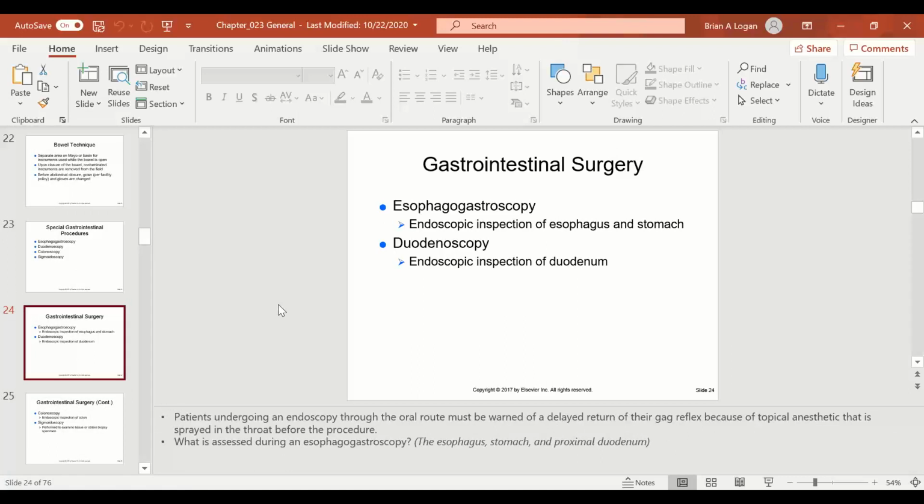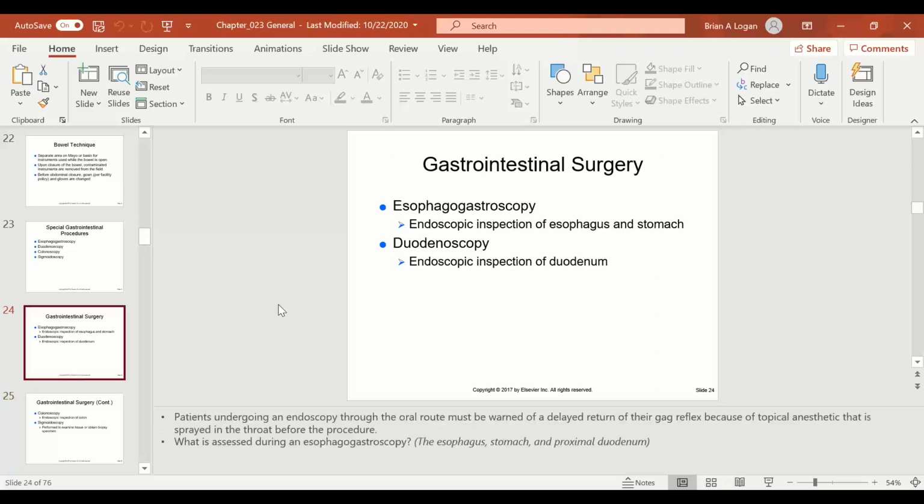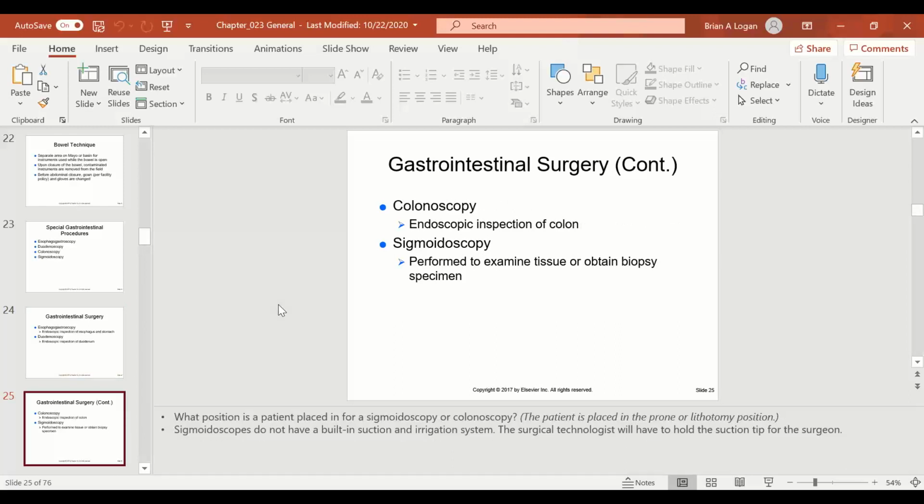Inspection of the duodenum, right? Inspection of the colon. And then, of course, through each of these, the esophagogastroscopy, the duodenoscopy, colonoscopy, sigmoidoscopy, they can take little tissue biopsies. Typically, if they're just looking, those are diagnostic procedures. If they do take any kind of biopsy, it becomes an operative procedure, and you guys can put them down on your case logs when you're in clinicals as a second scrub general surgery case. So you need, I think, 10 of those as part of your requirement.